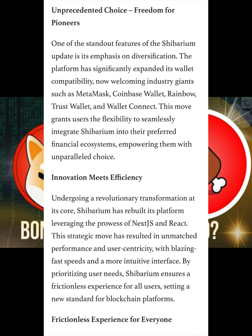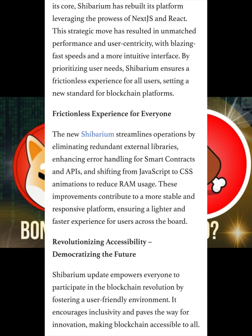Whoa! Innovation meets efficiency. Check this out. Undergoing a revolutionary transformation at its core, Shibarium has rebuilt its platform leveraging the power of Next.js and React. This strategic move has resulted in unmatched performance and user-centricity, with blazing fast speed and a more intuitive interface. By prioritizing user needs, Shibarium ensures a frictionless experience for all users, setting a new standard for blockchain platforms.